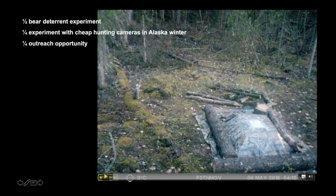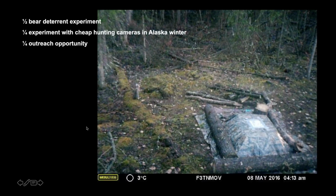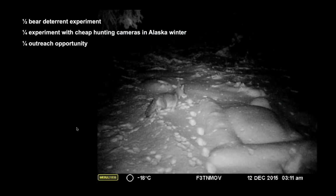From the work in Southern Alaska, we started realizing we need to at least watch our sites and get some idea of what's going on. So we put out these $100 cameras with AA batteries and checked out what was going on out there. So this will give you a minute of video from the first winter.